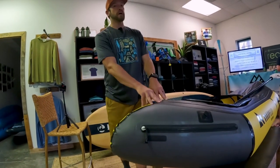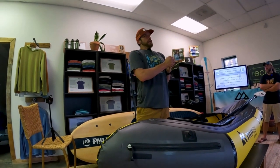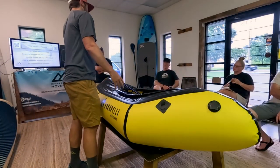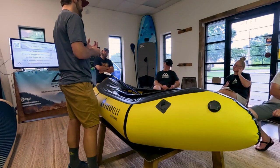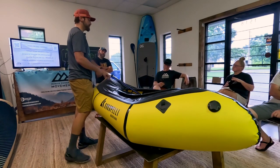Real quick before we do that, they actually just came out with a, I forget the name of the boat, but it's a 1.5, so it's a longer version of it, and that is specifically meant for bike packing or bike rafting. So basically, that just gives you a lot more space up front for gear, bikes, all that kind of stuff.